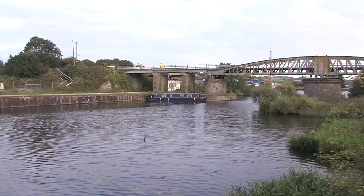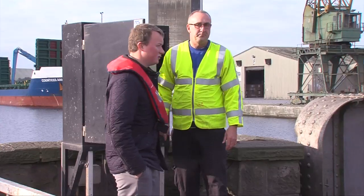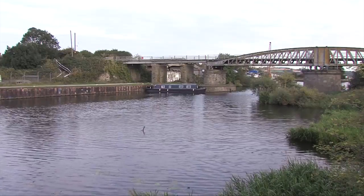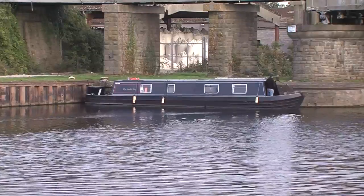I spoke to the lock and booked the trip for mid-morning, the 6th of October. We were to wait by the bridge at 09:30 for it to be opened. Dave arrived at 08:30. We had a quick coffee and a chat about what might be possible to film.